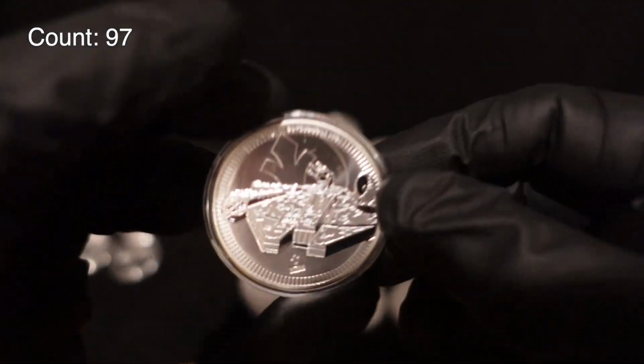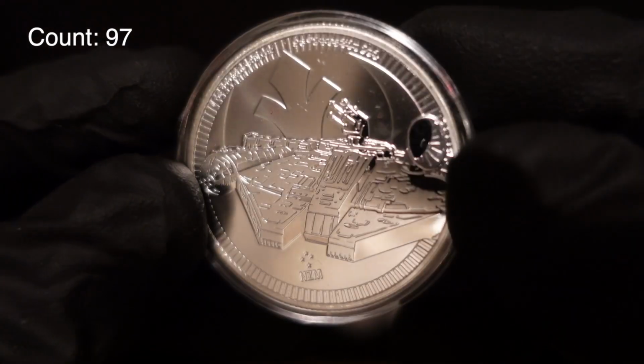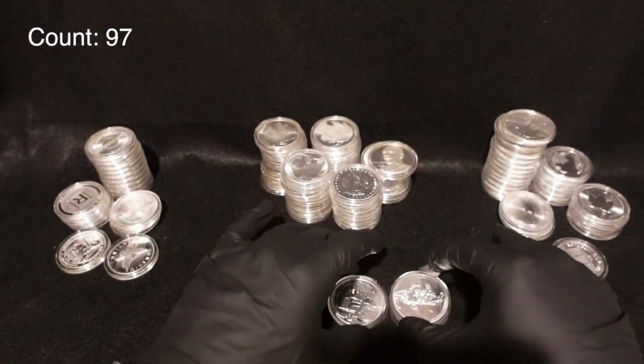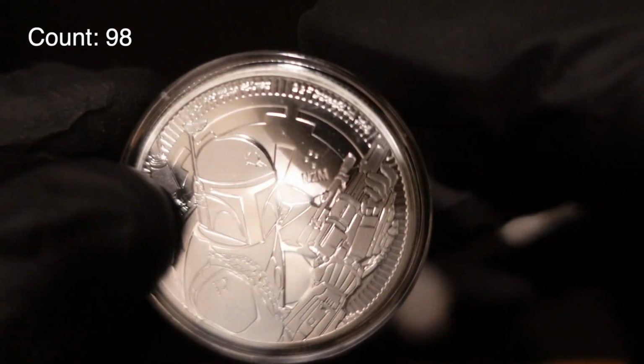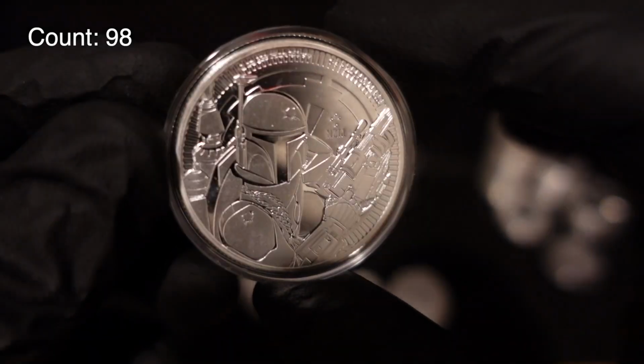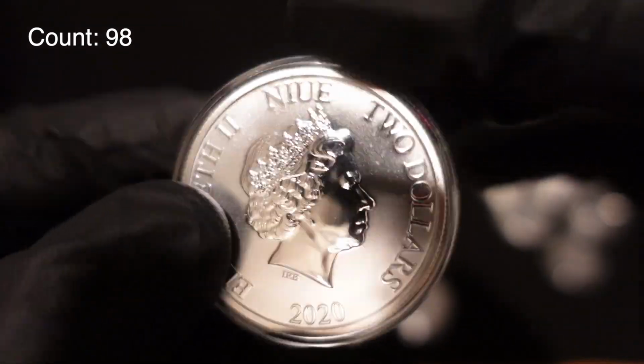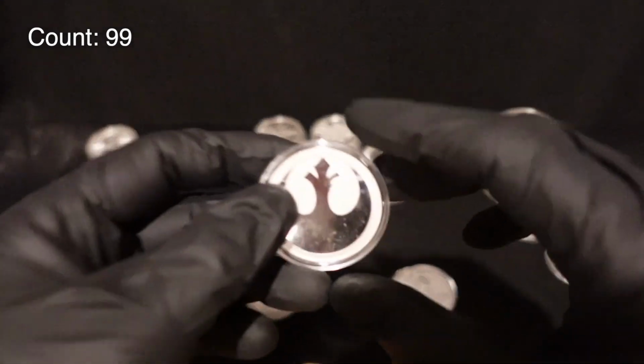And then, of course, we've got the Millennium Falcon. Sweet. Millennium Falcon. I love that these are coins, too. It's pretty awesome. Of course, Boba Fett. Great image right there. Super cool character, of course. And then, of course, we have the Rebel symbol.